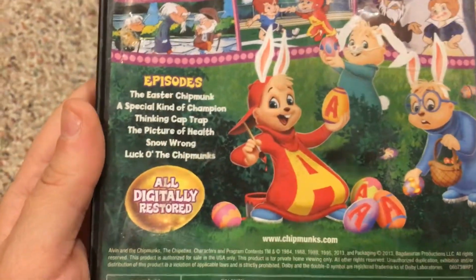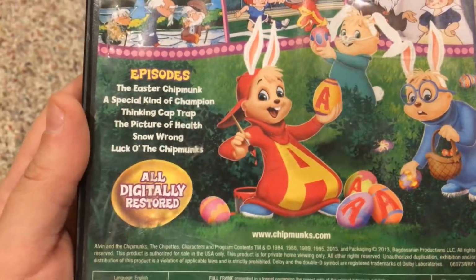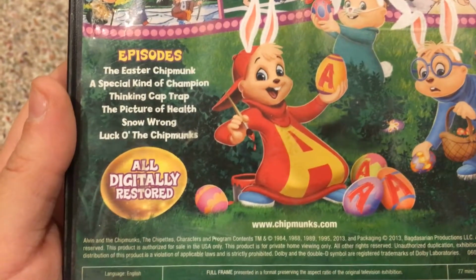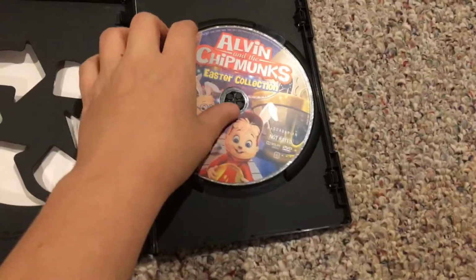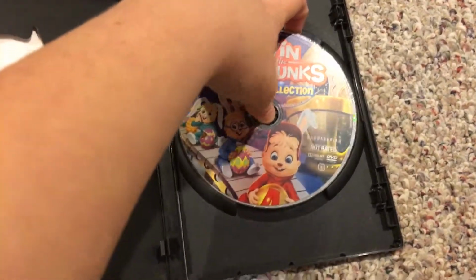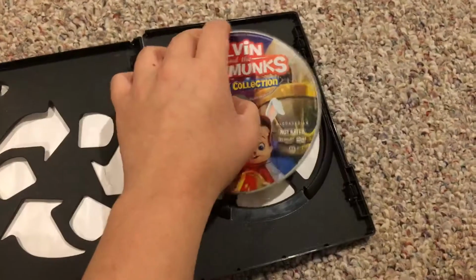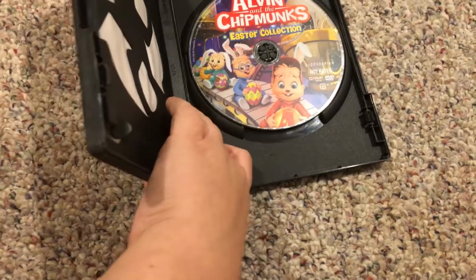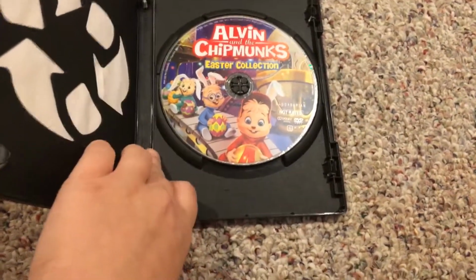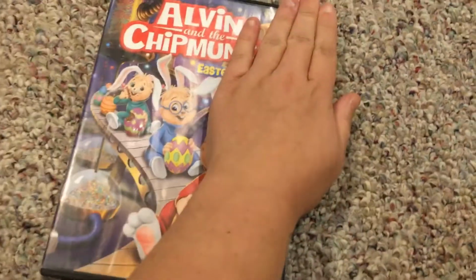It includes six episodes: Easter Chipmunk, A Special Kind of Champion, Thinking Cap Trap, The Picture of Health, Snow Wrong, Luck Gold. And here's the disc. I don't want to show the face, but that's okay. I know you rarely need to see my face. But this case came a little broken. But that's alright.